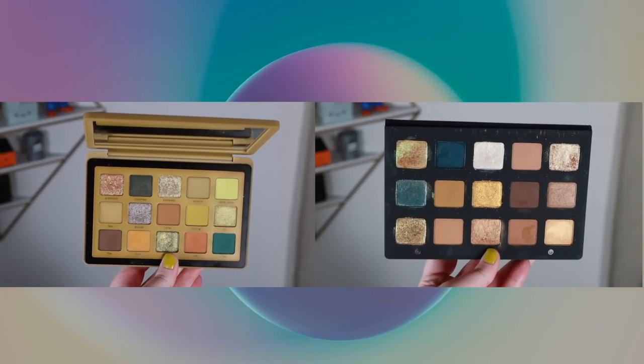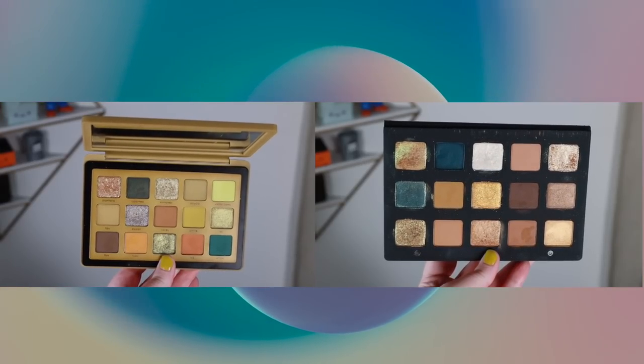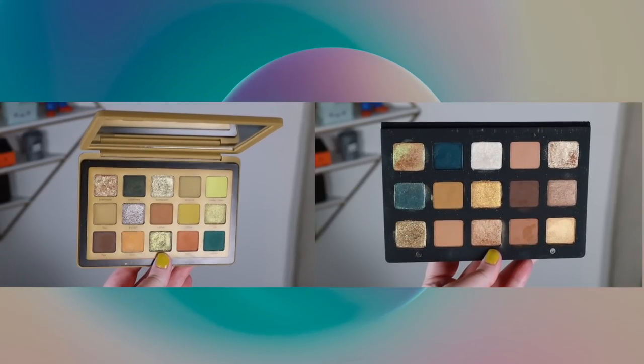And I definitely think that the Yucca palette, or the Yucca palette as I want to call it, is definitely a nice extension of the gold palette. So if you do have the gold palette, this would be a very, very beautiful, albeit expensive, companion piece.